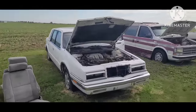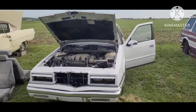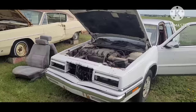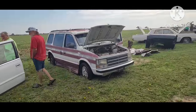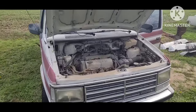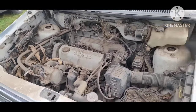This would be a 1988 to 93 New Yorker. Still considered a C-body, but front-wheel drive car. These were real similar to the Dodge Dynasty. Caravan's a bit of an oddball. This one is a four-cylinder turbo. And it's a conversion van.